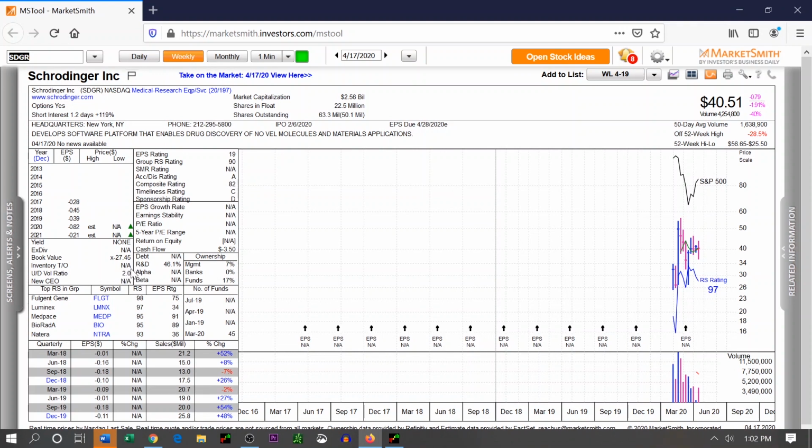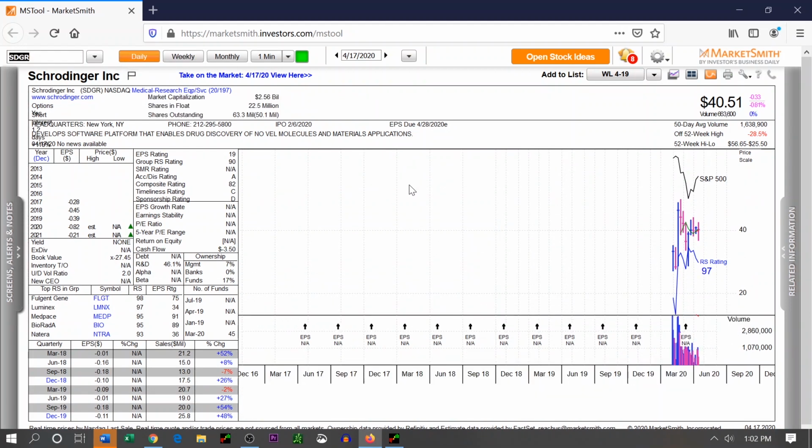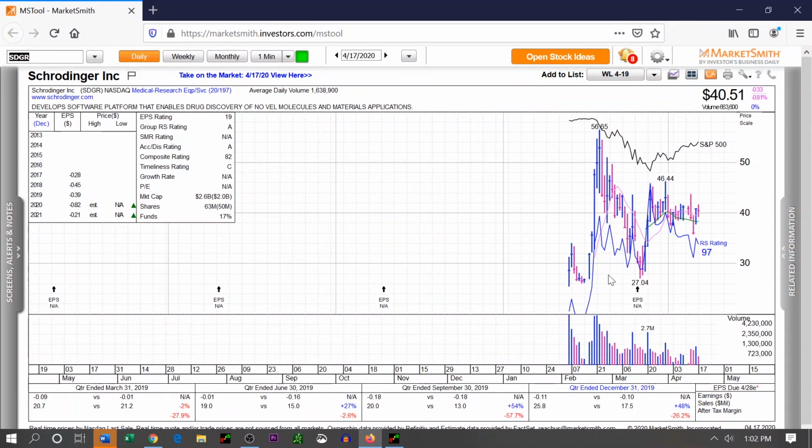That really shows very strong accumulation, which is key because we want to be aligning our trades with bigger institutions and riding those trends. So this is definitely a promising IPO to watch. And if it breaks out on high volume, I'll definitely take up a position.